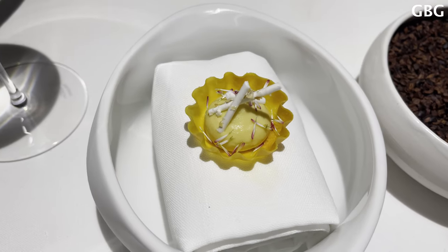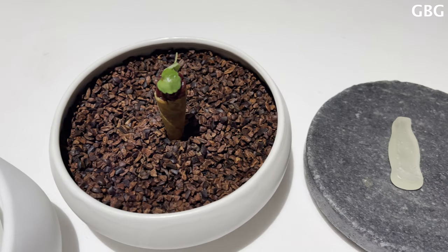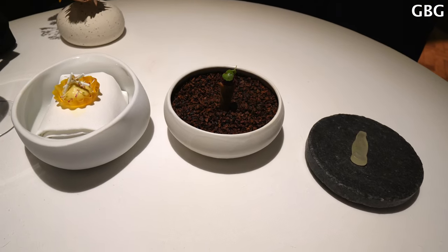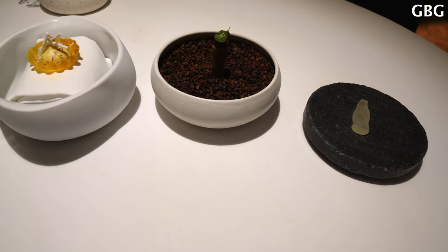And to finish off, we're having what you can call a liqueur candy, as we call it. So it's basically a gin that's been infused with bergamot. It's still liquid inside of it though, so I recommend you quite gently pick it up and eat it in one bite. But if you try to squeeze it or poke it even slightly, it'll literally just explode all over the plate.